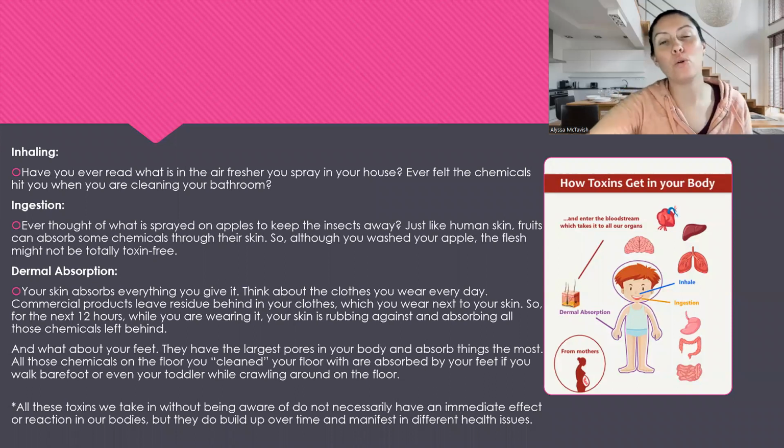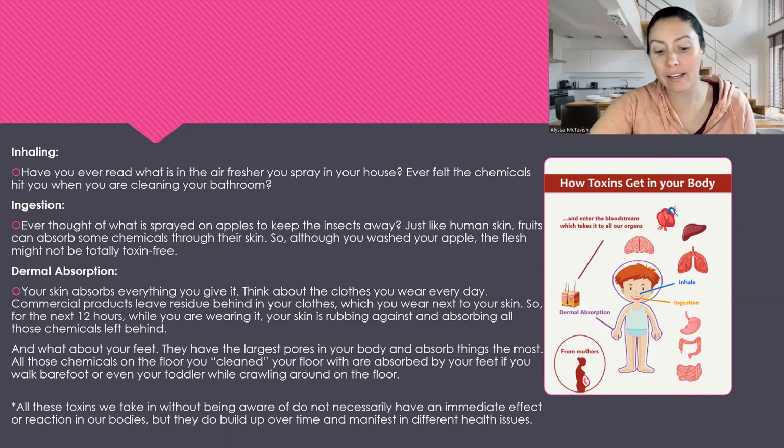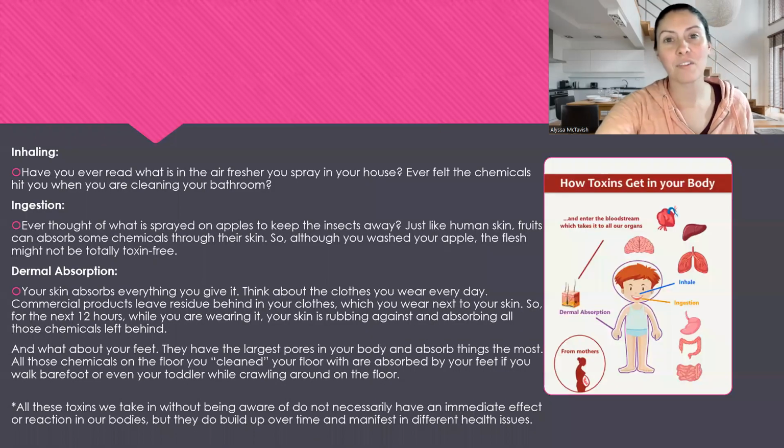So how do toxins get into our body? They're inhaled, they're ingested, or through dermal absorption, so through our skin. So let's talk about inhaling first.